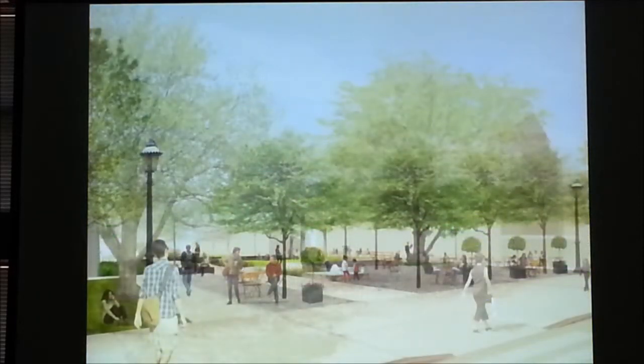Okay, here's another view. You saw this view. We tweaked it a little bit from last time. This is a summer view looking as if you're crossing. Here's that crosswalk coming off Main Street and you're looking into the park. So, the way we rendered this, we definitely want shade. We want it to feel like a place where you can go and get some shade, and actually have your lunch.